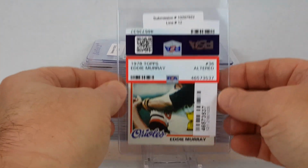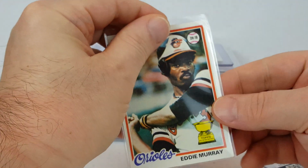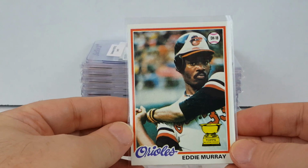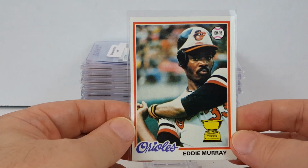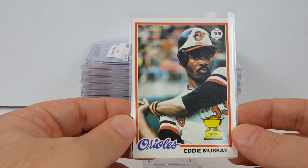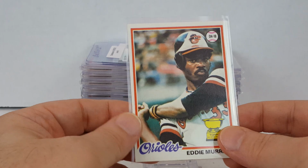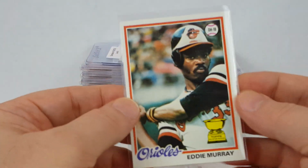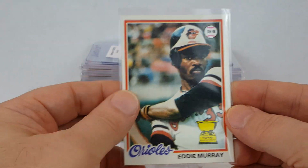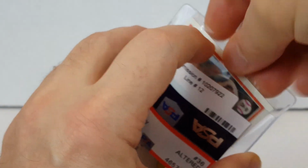Now, just a little caveat about these cards. Most of these cards I picked up, especially the older ones here, at the East Coast National about 30 years ago. We're talking about shows that took place in the late 80s, early 90s, just walking the floor and picking up cards. I don't remember what I necessarily paid for this particular card, but I couldn't tell you why it was altered. This looked pretty good to me, and I was hoping for a 7 out of this, but PSA said it was altered.